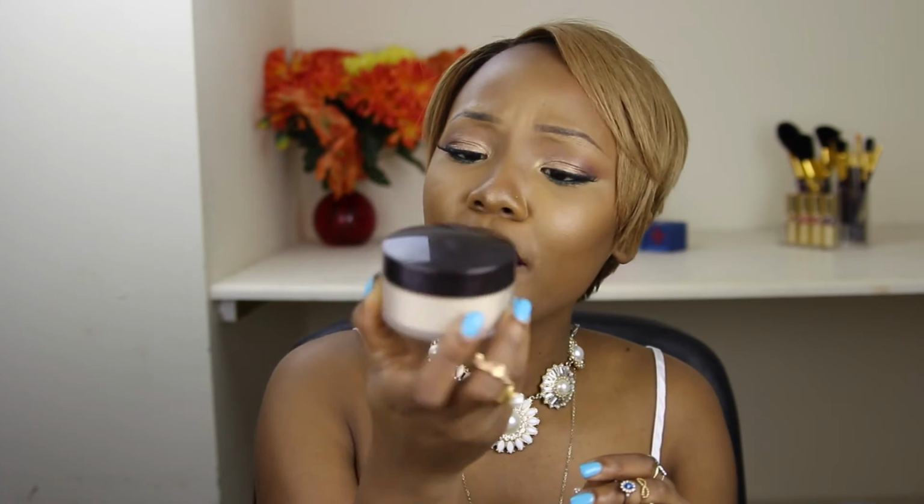And then I decided to try the Laura Mercier translucent powder because everyone was raving about it. I got it as well as the Sacha Buttercup setting powder. People were raving about these. This I love. Sometimes I buy a lot of powders and they say it's translucent, and the powders don't turn out to be translucent the way I want them. You get that white cast. This is translucent. Okay, translucent. I love it.